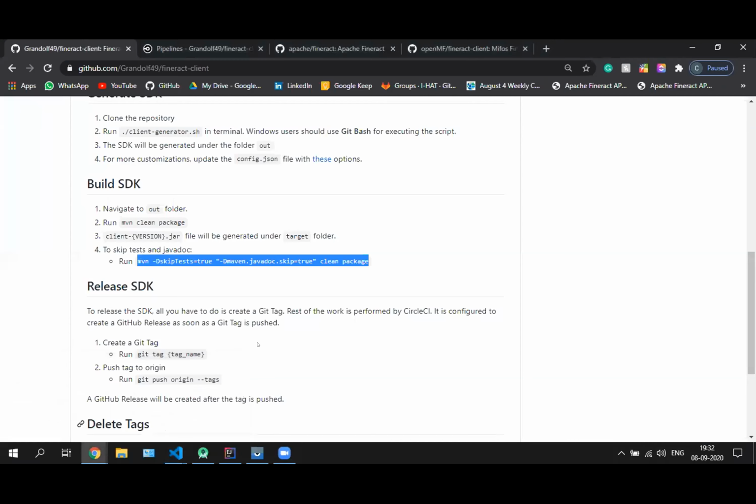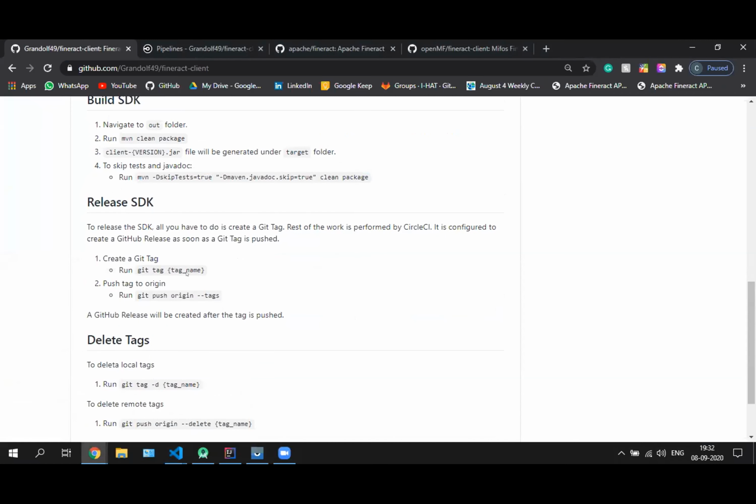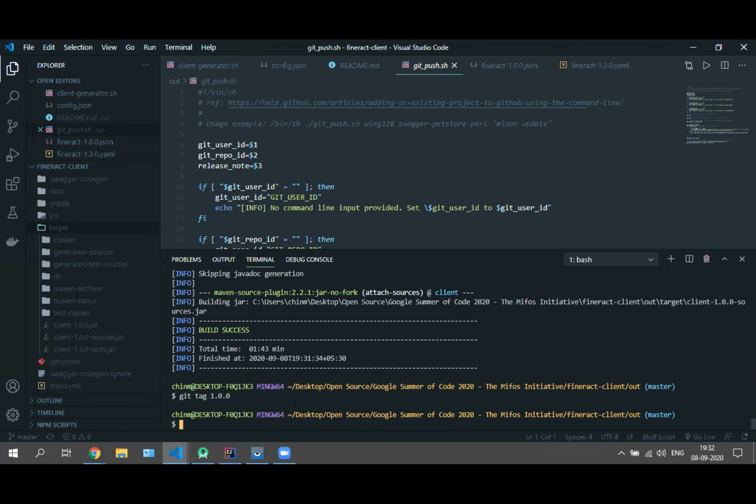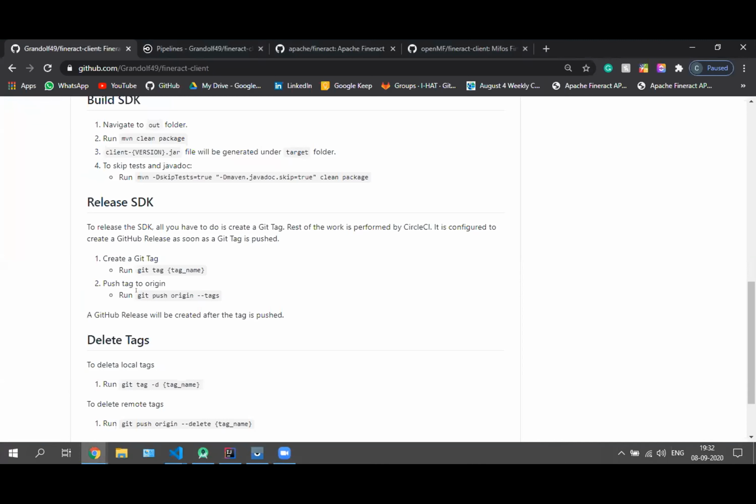Now, what we have done here is, to release this library, I just have to add a git tag. So let me just add a git tag over here. I'll name this version as, and I just have to push this to the remote repository.